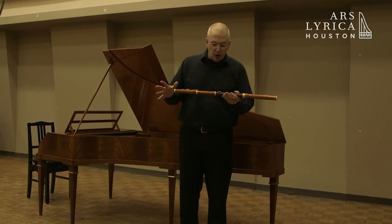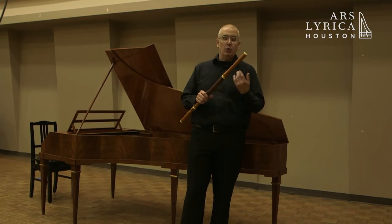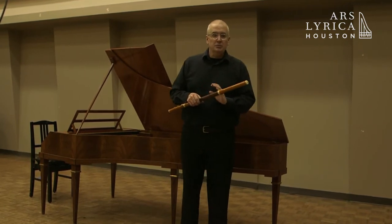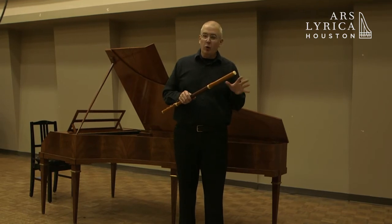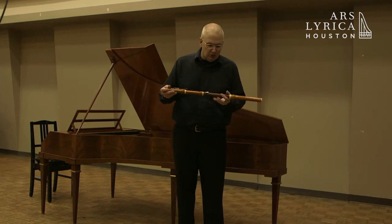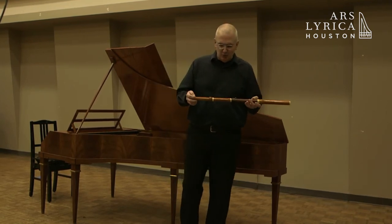More keys were also extant at the end of the 18th century, depending on the player and depending what your budget was, because putting keys on an instrument was expensive. If you could afford it, then you might want to have more bells and whistles as usual, or have engraved keys or whatever to make the instrument fancier and more decorative.